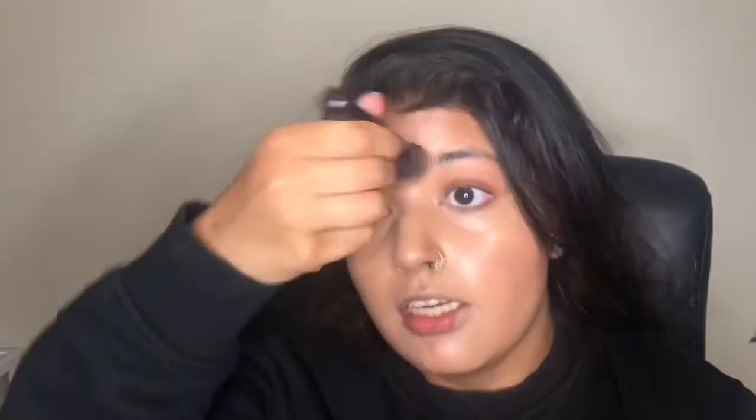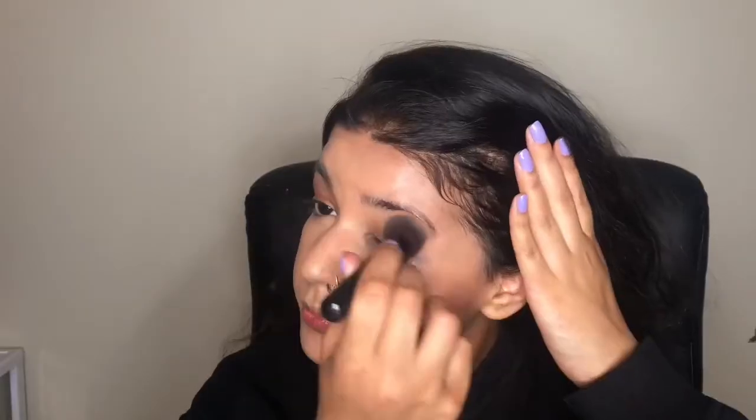So if you don't want to wear foundation and you want to go out but you just want to maybe cover up any blemishes on your face, you can go ahead and just do that with this, and then you would be all set. So you can see that this concealer is really nice. I'm not even putting that much effort into blending, and it's just blending in smoothly and very nicely.